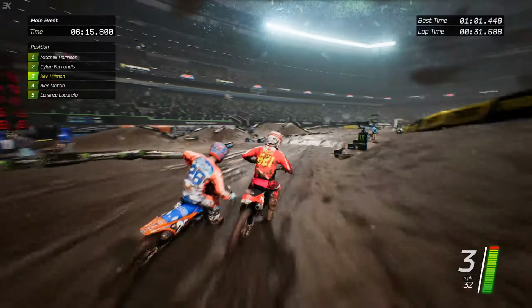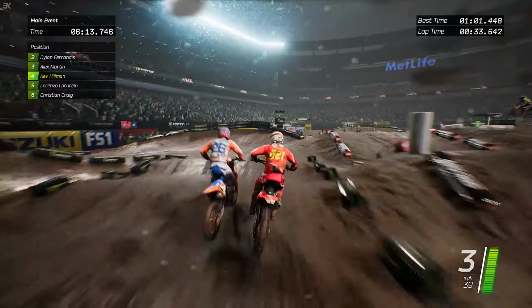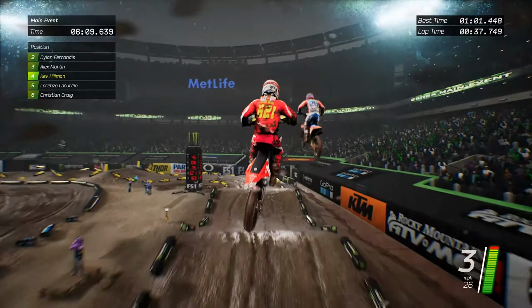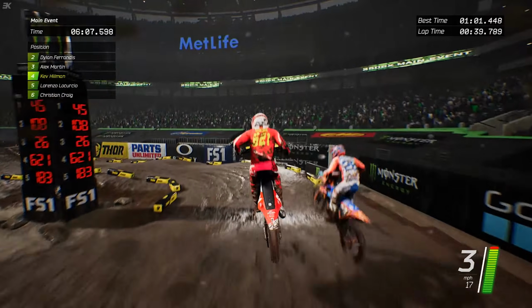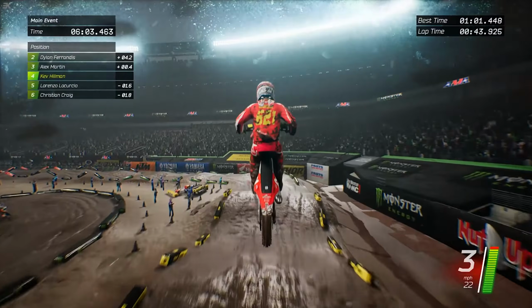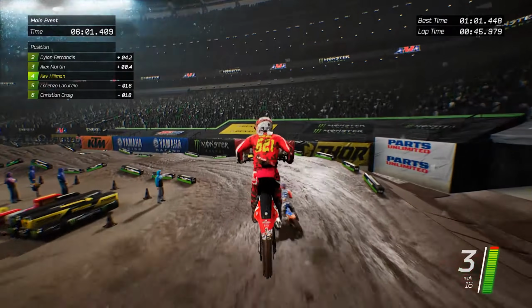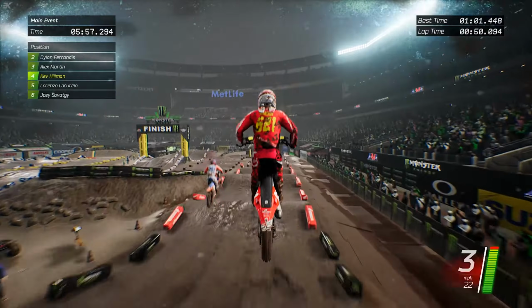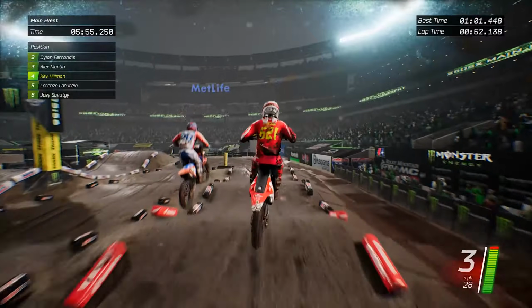Down the inside of Alex Martin, they're both drifting through the right-hander. Oh, Hillman tries to do the cutback, but Martin shuts the door on him. Blocks that path and holds on to third for another day, as Lorenzo's up to fifth ahead of Christian Craig. They're having a fantastic battle behind. Joey part of that battle as well. That's important for the championship.